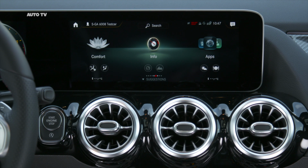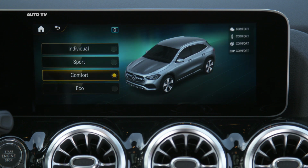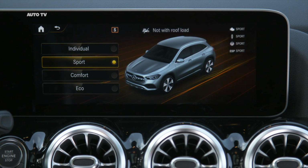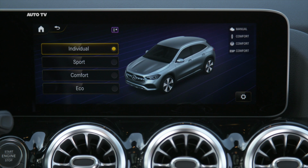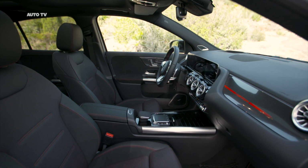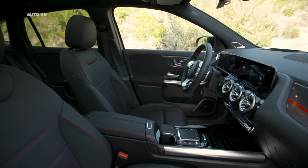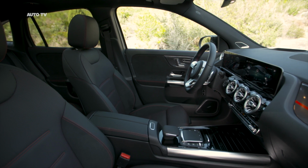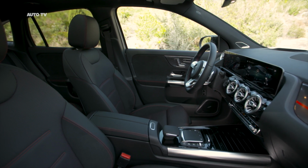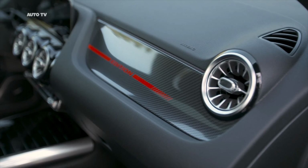There are 2 petrol and 3 diesel engines available for the new GLA. They deliver a power range between 116 and 224 horsepower. On top there is the sporty version, the GLA 35 AMG, which delivers 306 horsepower, and there is a plug-in hybrid available as well, the GLA 250 e, which offers a system output of 218 horsepower. All of the cars come with an automatic gearbox, and most of them are available with all-wheel drive as well.